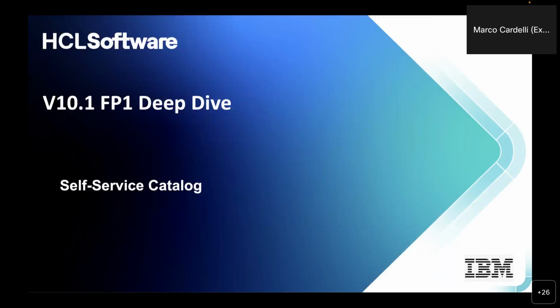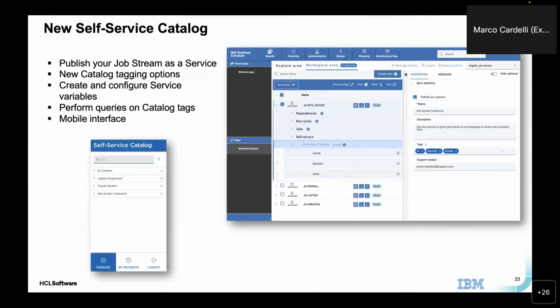Now, self-service catalog. I will be fast on this because Lucrezia will go into that with many more details. Just a couple of words. This is not completely a new feature because the self-service catalog used to exist. With this fix pack one, we integrated it in the new workload designer. There have also been lots of announcements, and we think it's a very important feature to help you work with self-service scenarios. So perhaps after the demo and the presentation from Lucrezia, you can consider if it can be useful in your environment to manage some scenarios, okay?